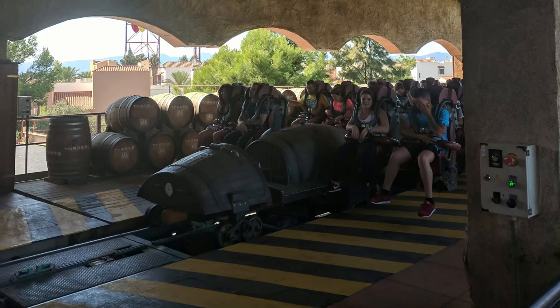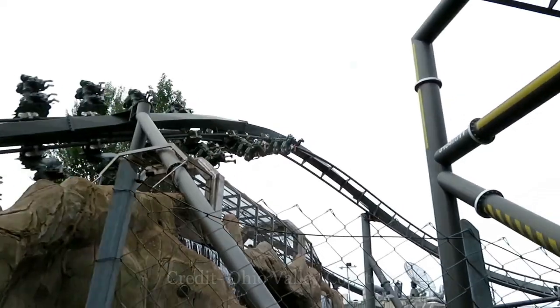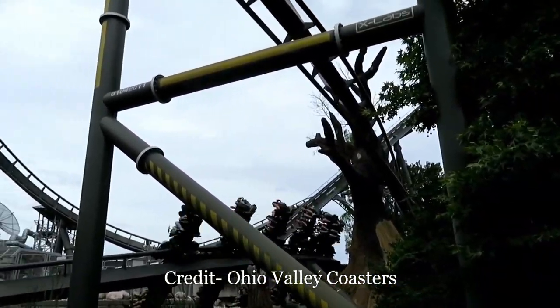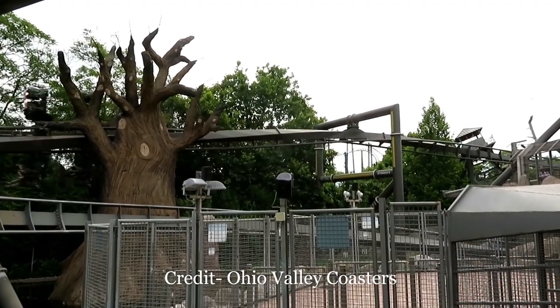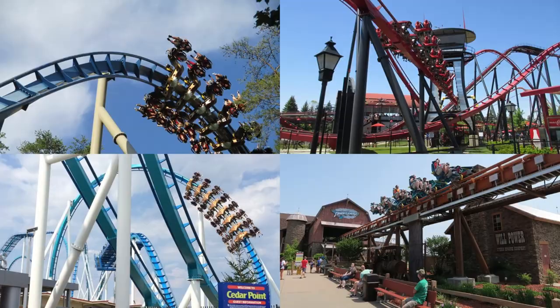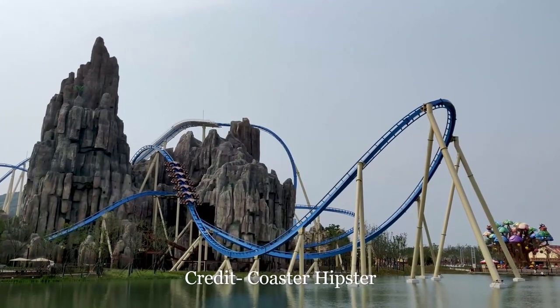Intamin also used a version of wing seating on Furius Baco, the launched accelerator coaster at PortAventura in Spain. But in 2011, B&M debuted their own wing coaster with Raptor at Gardaland, and this model has been more successful than the other manufacturers' wing coasters. Ever since debuting Raptor, B&M has built a total of 13 different wing coasters: 4 in the United States, 4 in Europe, and 5 in China.